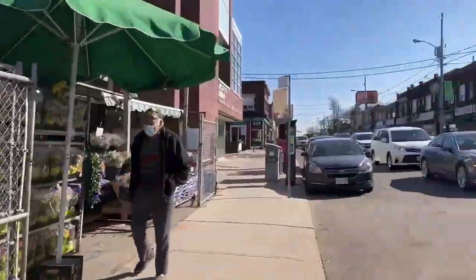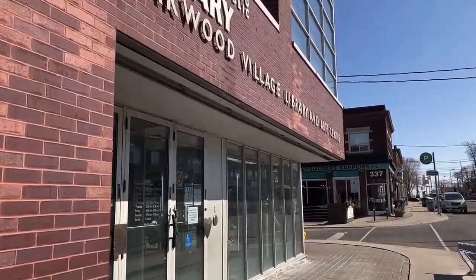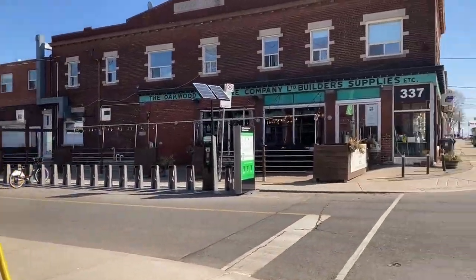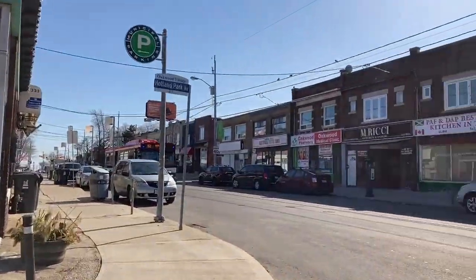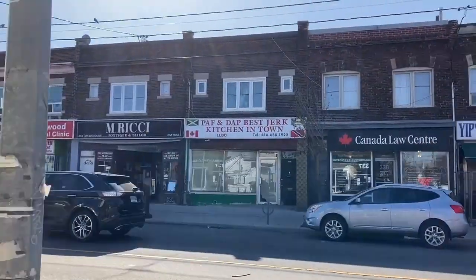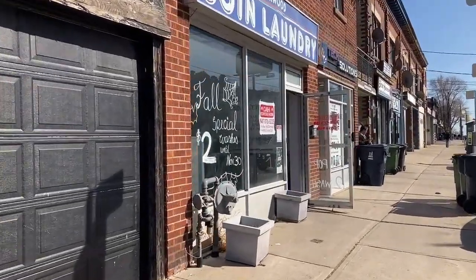Huh, cool. There's a public library here. Oakwood Village Library and Art Center. Oh, there's a few people in there. There's the 161 route. A few other establishments here. Man, this neighborhood looks pretty cool.